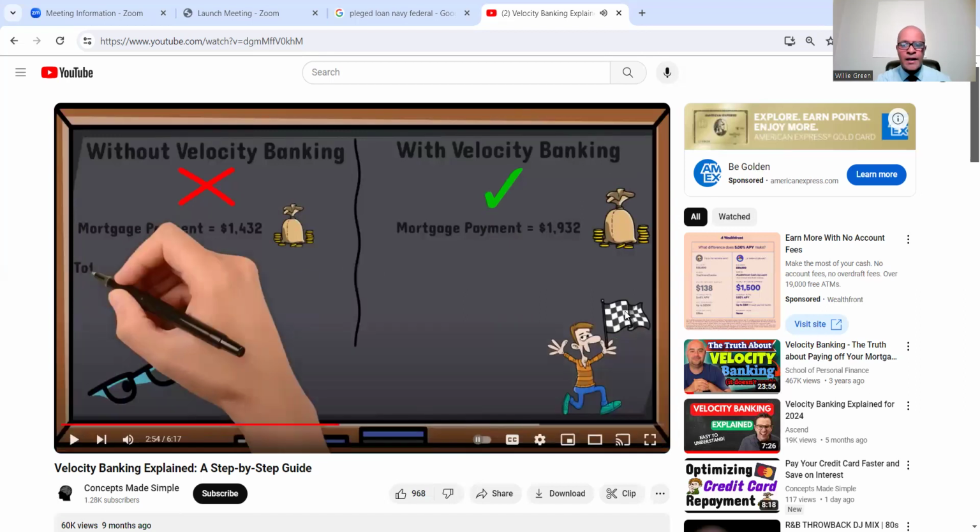And that's important, and the average daily balance is also important. So when you get an opportunity, just go to Google and then go to YouTube, put in velocity banking, and just get a little bit more familiar. I think it'd be well worth it. Now, I'm going to stop the screen and just try to do a recap of what I have so far in general.